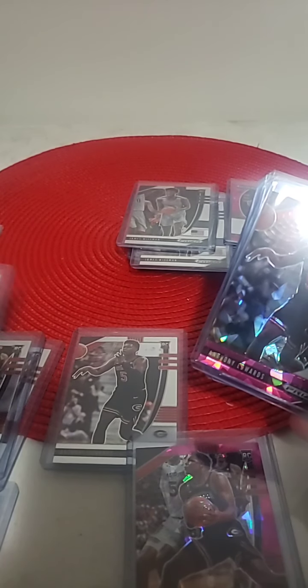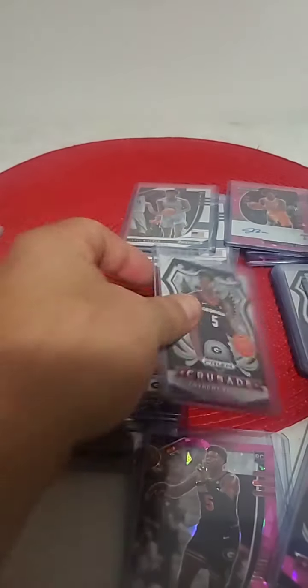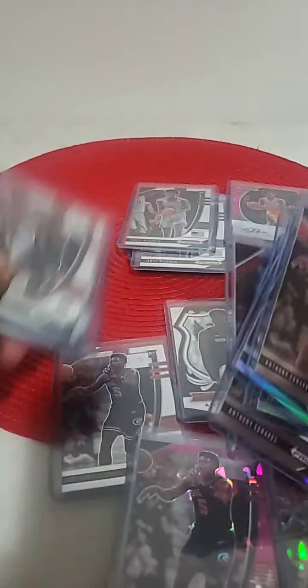Edwards. Let's see what we have. Silver. Edwards. Edwards. Pink. Trying to separate it here and see what we have. Pink. Edwards. And another pink. Edwards. Crusade. Crusade, regular, another pink, another silver, pink. So in total we have 1, 2, 3, 4, 5, 6, 7, 8, 9, 10, 11, 12, 15 Anthony Edwards. Nice little stock right there.